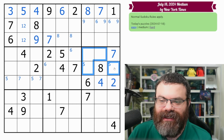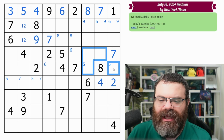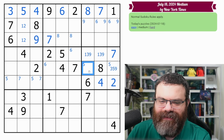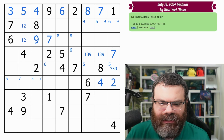Actually, let's think about this box first, because it's down to 4 open cells. So we need the 1, 3, 5, and 9. So I'm gonna pencil this here, because these can't be 5. So these are 1, 3, 9. And this can't be a 1, so these are 3, 5, 9. I think this can be any of them, 1, 3, 5, 9. So we won't touch that one. Okay, I am going to move on now.